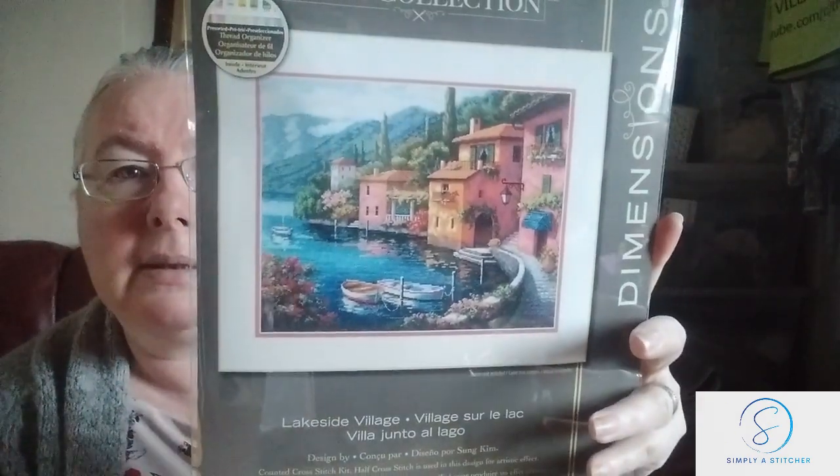So I got this kit. It's a Dimensions Gold collection, and it's called Lakeside Village. It reminds me of sort of Italy, but also a bit of Switzerland, a bit of Geneva, Lausanne type sort of places, although I know it's not. It doesn't say where it's based. Right, there we go.